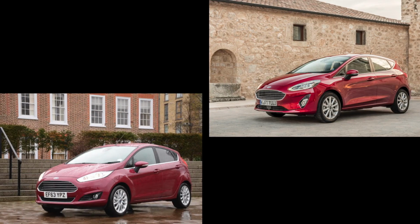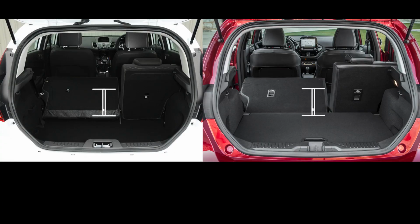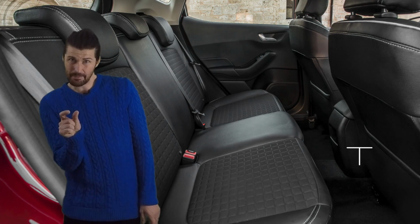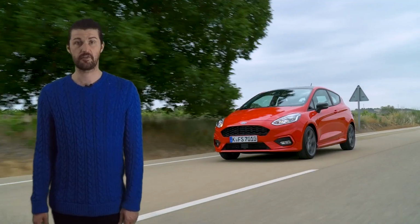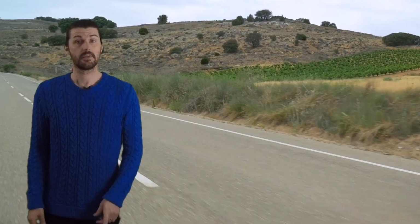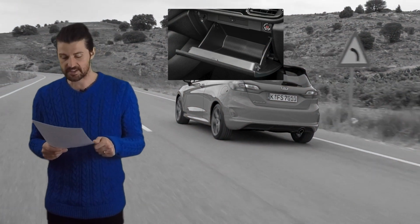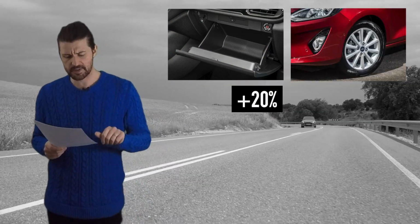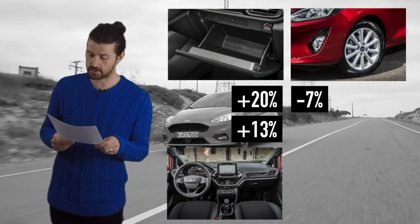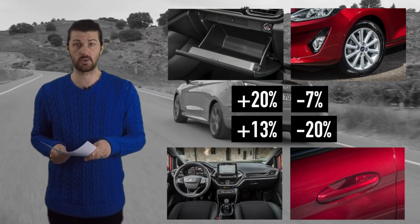I mean, to look at it, you can hardly tell the difference. And for example, the boot's only a couple of litres bigger than before, which is about class average, and there's only that much more rear leg space. In fact, there are oddly specific numerical enhancements throughout the Fiesta. Check this out. Compared to the last one, this has a 20% bigger glove box. It generates 7% less road noise. The wipers clear 13% more of the windscreen, and the doors take 20% less effort to close.